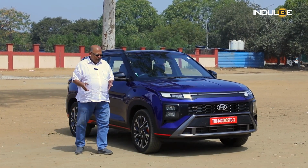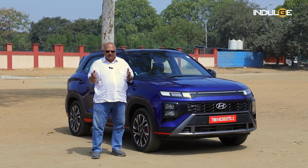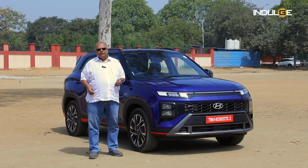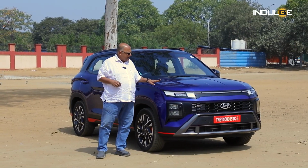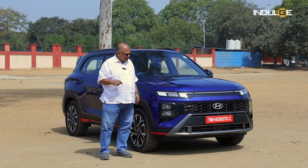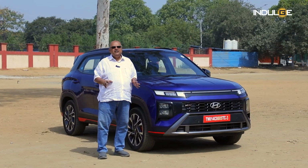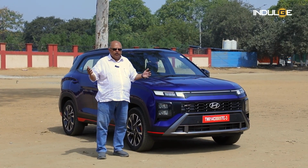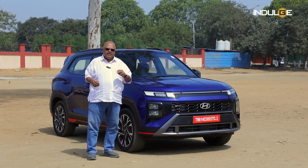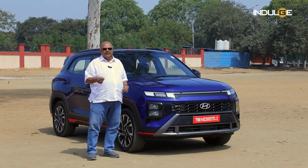Few weeks back we had talked about the new Hyundai Creta. I gave you a detailed review and so on and so forth. Today I am here to show you a new variant that has come out. In fact, there are some changes in this car, not too dramatic, not mechanically, but otherwise small changes. And I wanted to point out this variant because it is a significant variant.